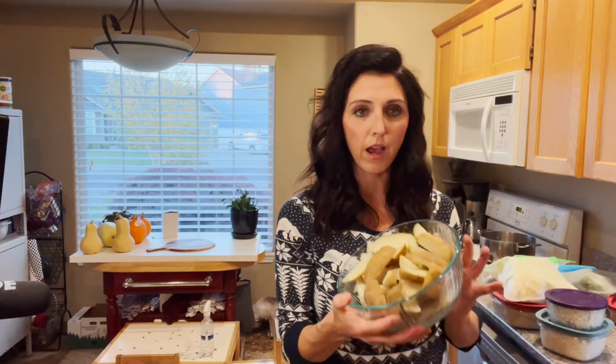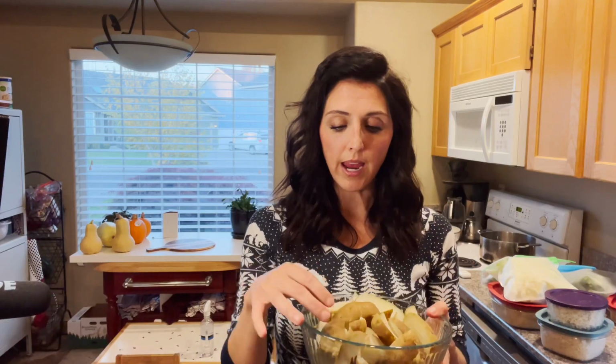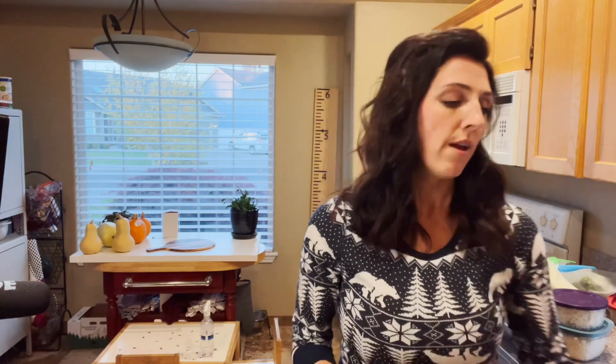So I wash, cut, and boil my potatoes into wedges, and I just have these in the fridge covered. I know Janine from Potato Reset, she leaves hers uncovered. I like to cover mine. I like mine to be a little wetter when I'm cooking them. The salt or seasoning, whatever I use, sticks on it better. So I do keep mine covered in the fridge.